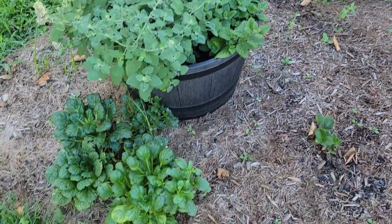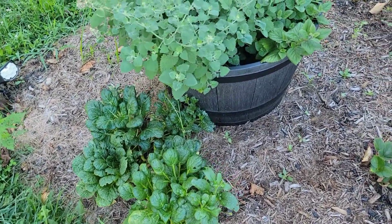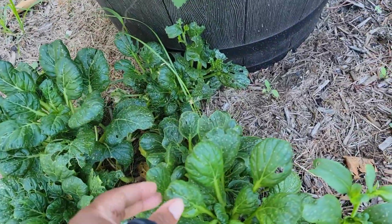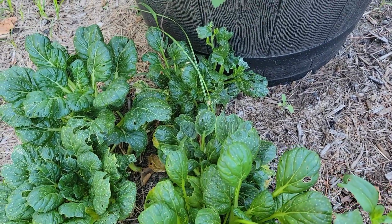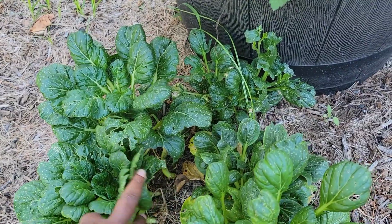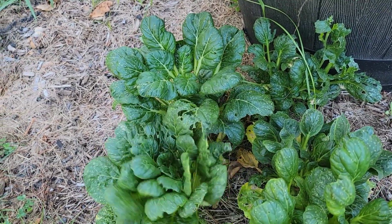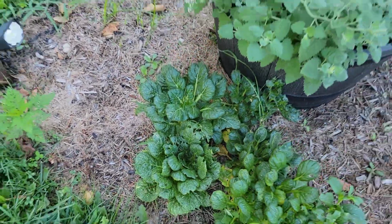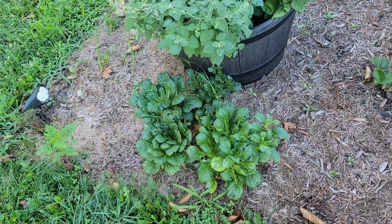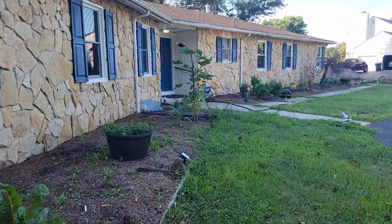So that is a matcha plant. I'm going to cut some of that today. I'm not sure why. It's got all these little holes in it or what's eating it. I have no idea. Might just cut it back and see if it grows up again. It's supposed to be like a spinach, an Asian spinach. So that's the front area.